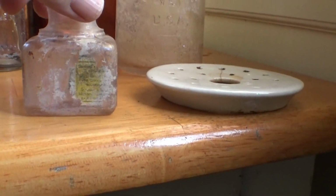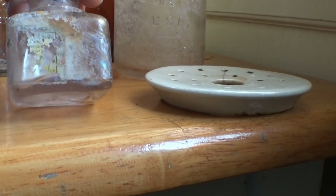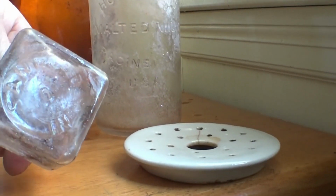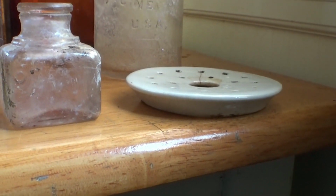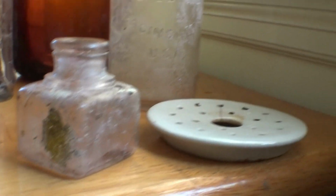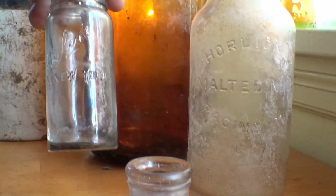There's an ink bottle. I tried to save some of the label. You see there, but yeah, I couldn't save it. It was too far gone. But it's a nice old Sanford ink from around 1915, World War I era. And that's $15. And there's Schuler's New York.